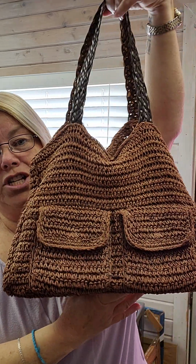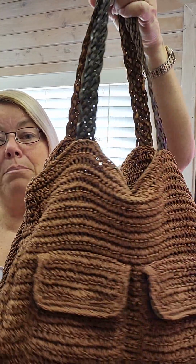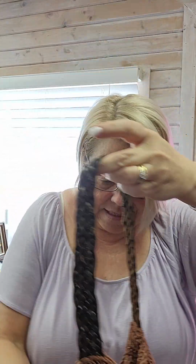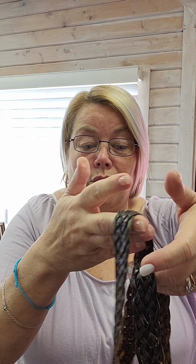So today's bag is very unique for me. I have never come across a bag like this, and this is actually one of the bags that my daughter found for me when she was doing a little thrifting herself in St. Catharines. Not a typical purchase for me. It is made with paper and straw. How awesome is that? And leather. The straps are a beautiful woven leather.